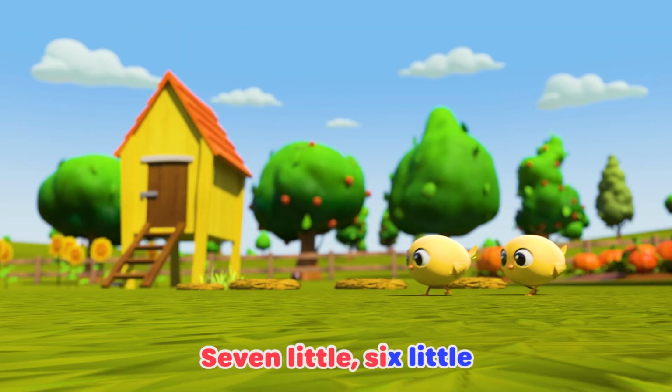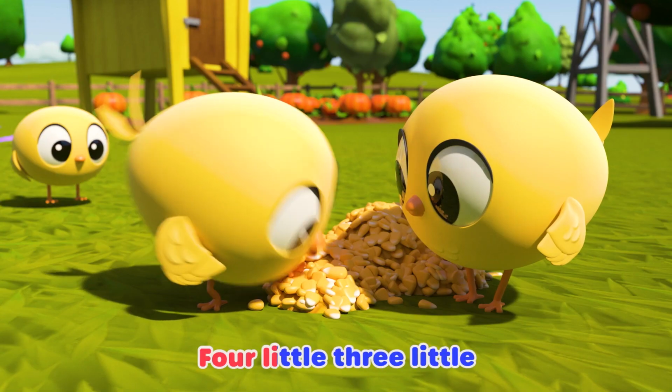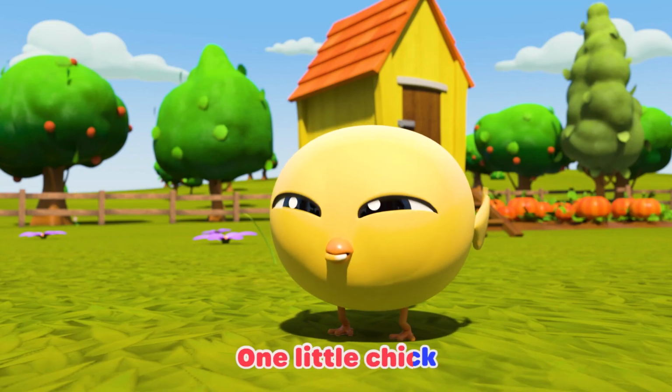7 little, 6 little, 5 little chicks. 4 little, 3 little, 2 little chicks. 1 little chick.